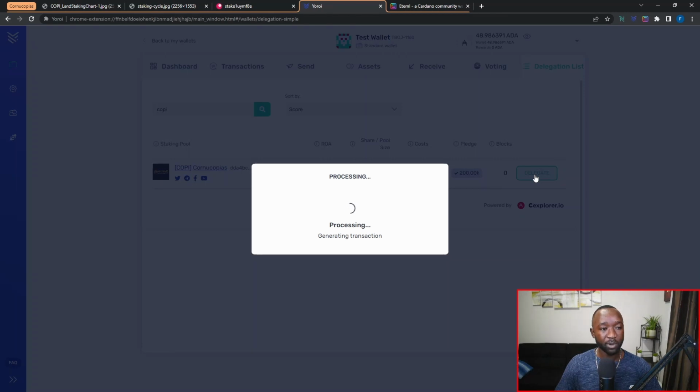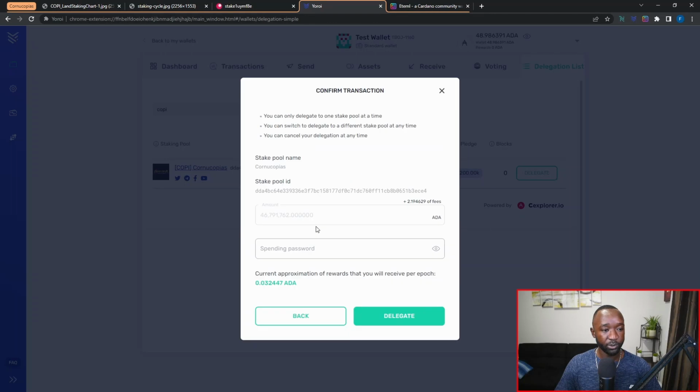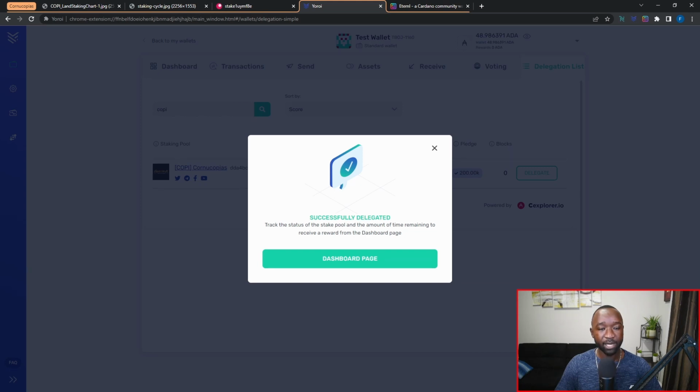And I'm now going to be prompted to enter my spending password. So once this is loaded, I'm going to enter that password and I'm going to click on delegate. Now, just like before, this will submit a transaction to the blockchain. And once this is verified, we will be able to confirm that our delegation has gone through. So again, we're going to take a quick break and I'm going to show you guys once this is processed.